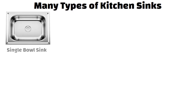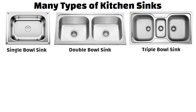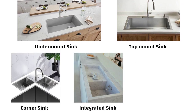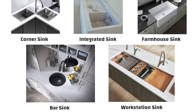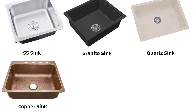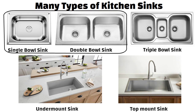There are many types of kitchen sinks available in the market: single bowl sink, double bowl sink, triple bowl sink, undermount sink, top mount sink, corner sink, integrated sink, farmhouse sink, bar sink, workstation sink, stainless steel sink, granite sink, quartz sink, copper sink, porcelain sink, etc. In this video, we will discuss the positive and negative attributes of single bowl and double bowl sinks. So let's start.